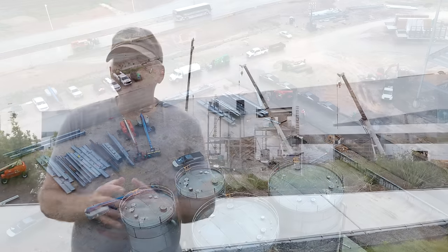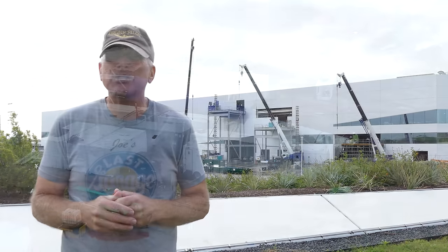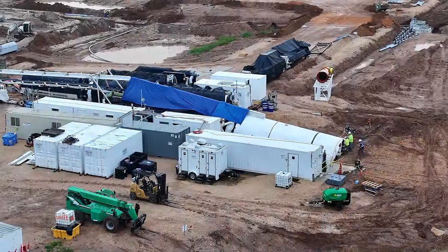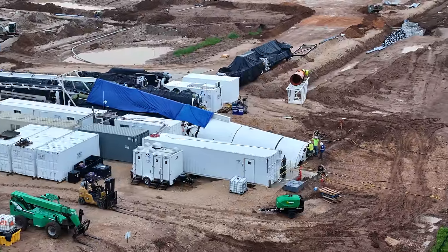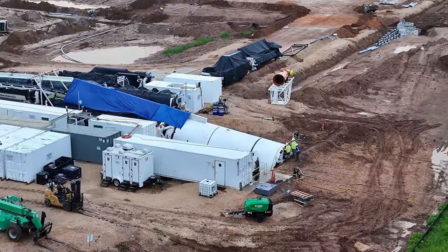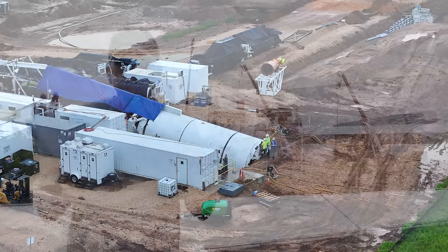Now, the boring tunnel also on the west side looks like they're continuing more preparations to begin that tunneling. I did see several crew at the drill head actually entering into the drill head, doing some additional work. So it looks like it's pretty close, but I don't know exactly when that's going to happen.